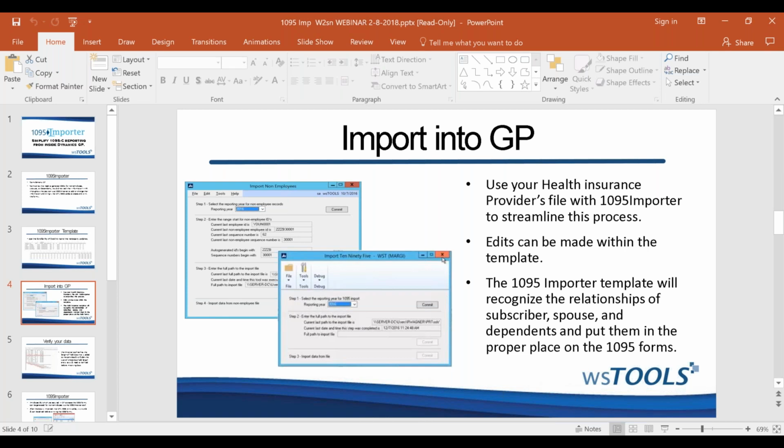So I think really when it comes to helping people in this crazy time of year between January and the filing deadline, which is January 31st. We're lucky. We've had a few extensions over the last few years that have really helped people, but I don't know how long those extensions are going to be. So really helping end employers speed this process up and gather the correct data.